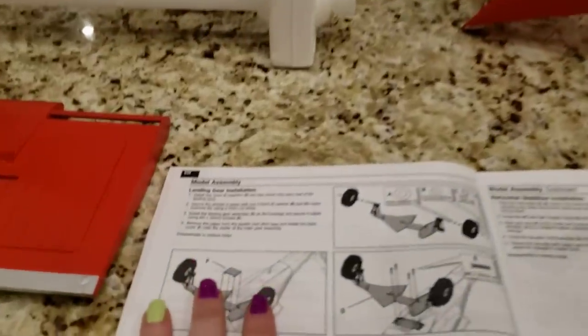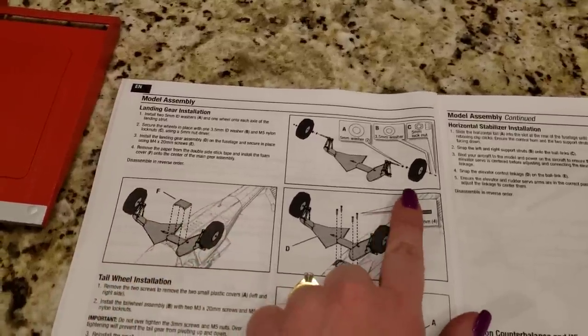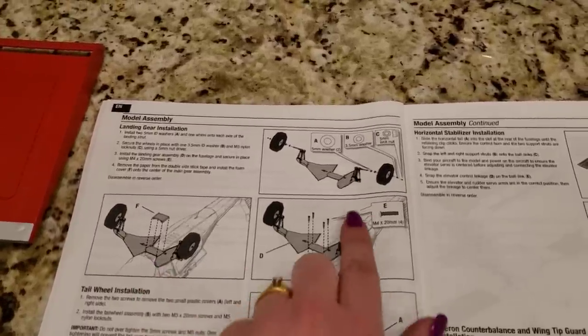So we're going to do the landing gear installation actually first. So there should be washers. So step one is to put the wheels on? Yeah. What size nut are we going to use? Well, it's a 5mm lock nut is what the directions say.